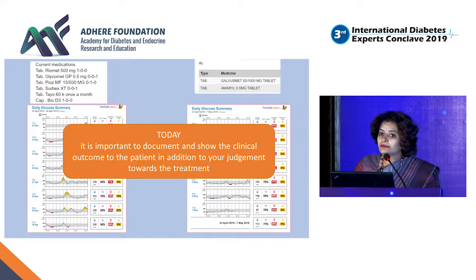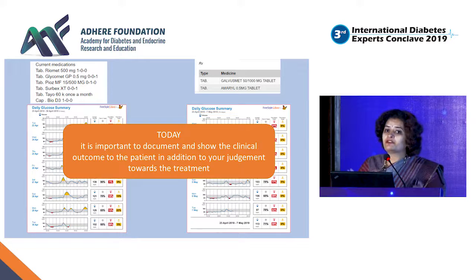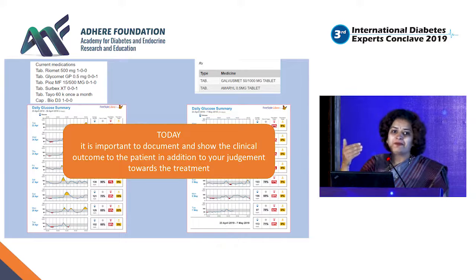And then comes, after the intervention, clinical outcome. What does that mean? That we document. It's important today that we document and show the clinical outcome to the patient and not just to satisfy our judgment. For example, if she had come to me with 8.1 HbA1c on 3 medications, and if I had stopped her medication without showing her this, she wouldn't have any trust in me. But now I can show her why my clinical judgment is justified. And that is what is called clinical outcome. It is not only important for you to see it, it is also important for the patient to trust our judgment. That is a very important thing nowadays, because patients are no more blindly trusting the doctors.